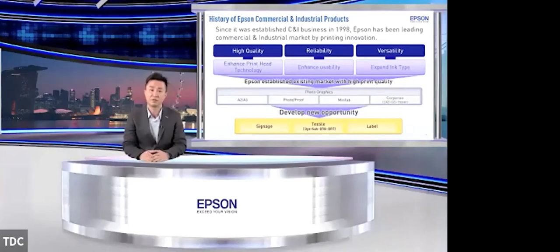We have successfully established the photo imaging market. After that, we utilized our photo printing technology to expand our product portfolio from A2, A3 printers to large format prints for sign, label, and textile. Today, we are proud to declare our dominance in textile with Dye-Sub, DTG, and DTF.